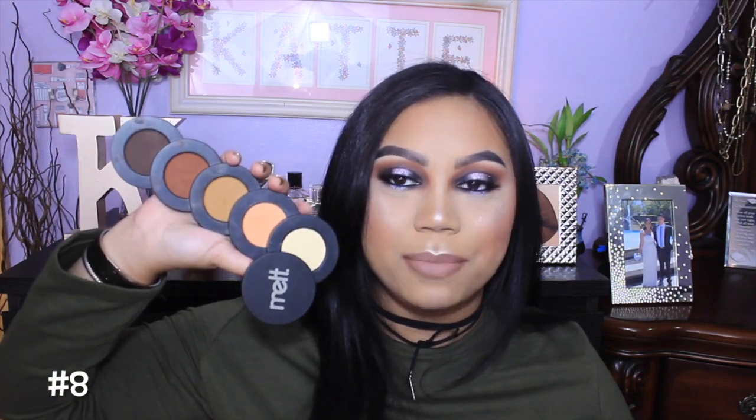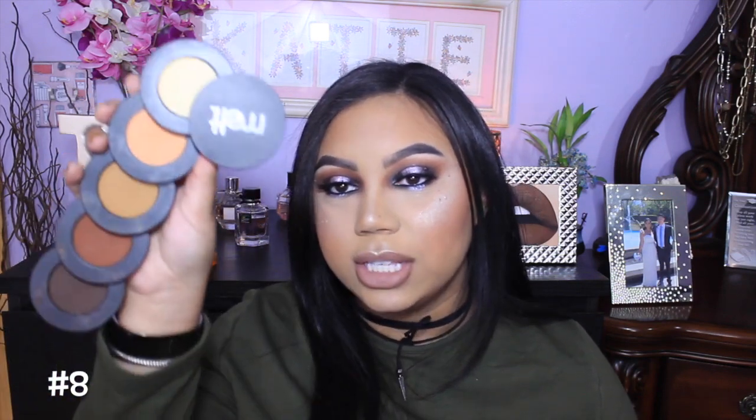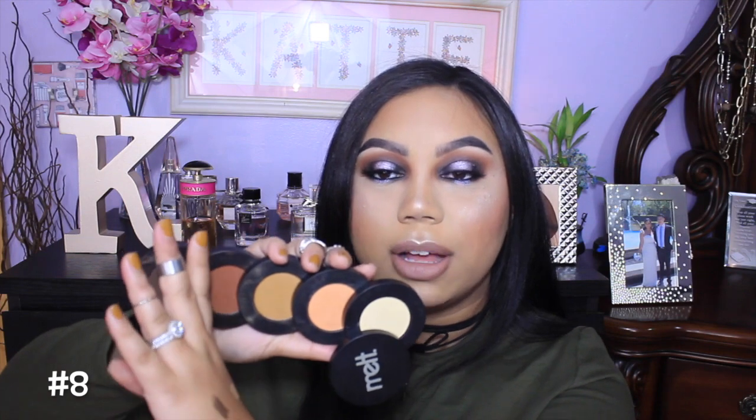So these are the colors that come in it, and there's 5 instead of 4. Usually they have 4, but there's 5 in this one, and as you can see, they're all pretty neutral, but you can get such a beautiful smoky eye with this. You can get such a beautiful neutral eye if you just stick to the first couple shades. I think this is ideal.